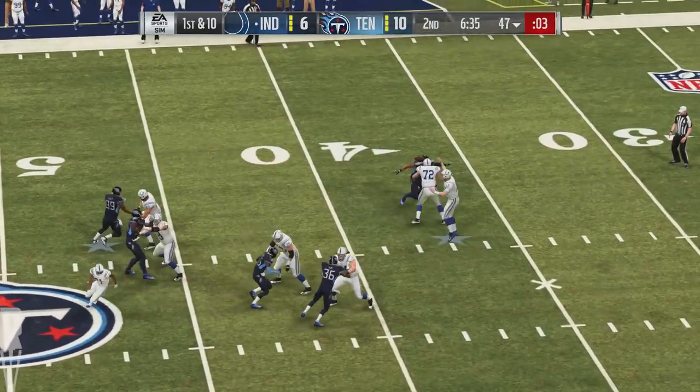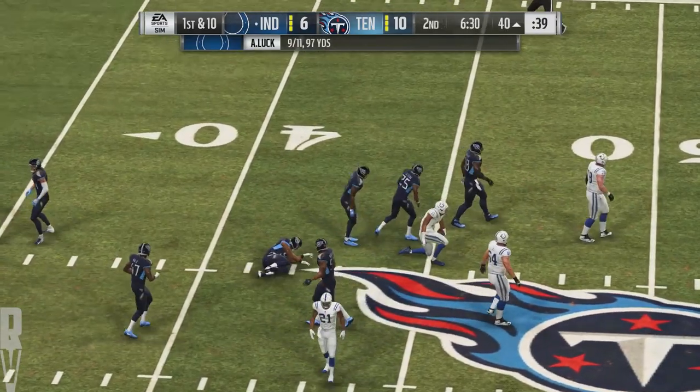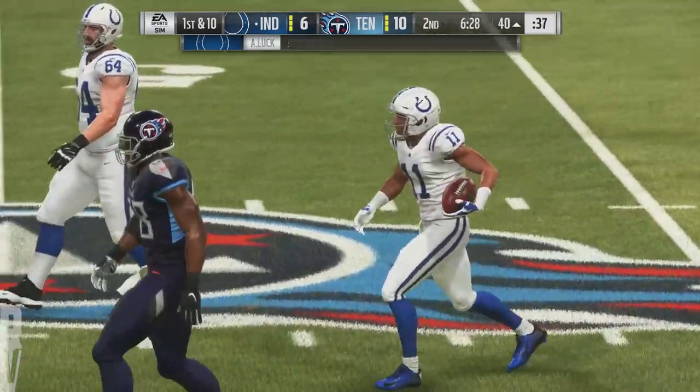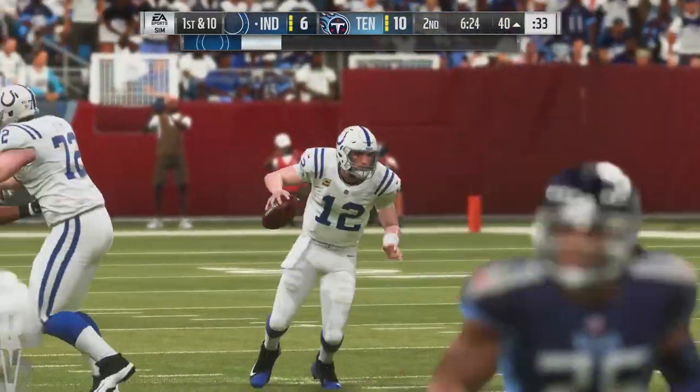Luck now to throw. This is caught. It's Ryan Grant. And they'll work this down to the 40-yard line. Tackled there. Another nice gain. 13 yards that time and another first down.